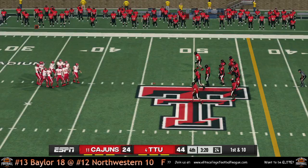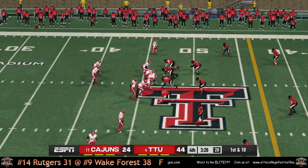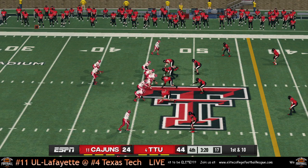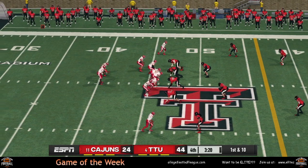They're ready to start another drive, hoping to duplicate the results of the last one, which ended in a touchdown. Great passing was the key for the offense the last time they had the ball. They were able to pick apart the defense and get down the field for a touchdown.